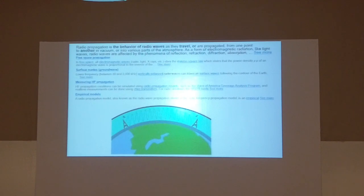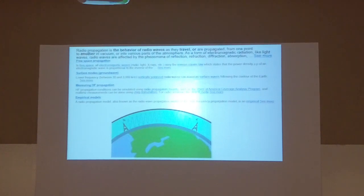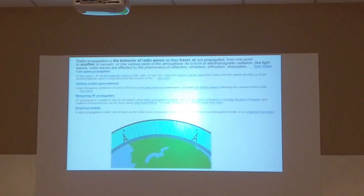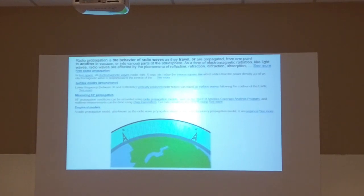This is how radio waves work. You can see the two antennas there on the bottom, and the radio waves. If you notice, they go up, hit the black line, and come down, and hit the earth. That's the way it works. The only reliable communication is line of sight. Two antennas can see each other, basically.